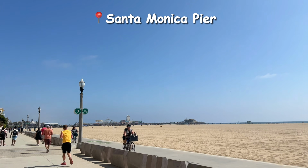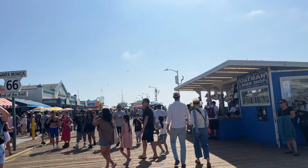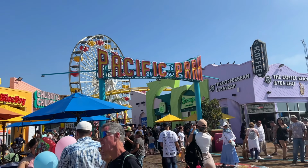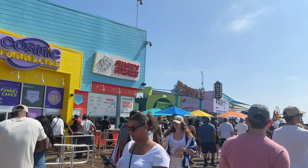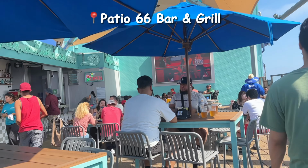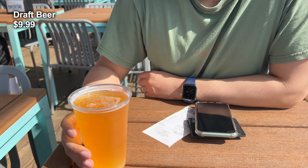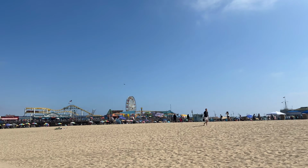When we got to the main area, it was pretty crowded but still very clean and well maintained with arcades and rides for all ages, as well as plenty of places to eat and drink. We stopped by a bar / restaurant and my husband enjoyed a glass of beer. I wished it was slightly less crowded, but I still loved the lively energy and cool ocean breeze.